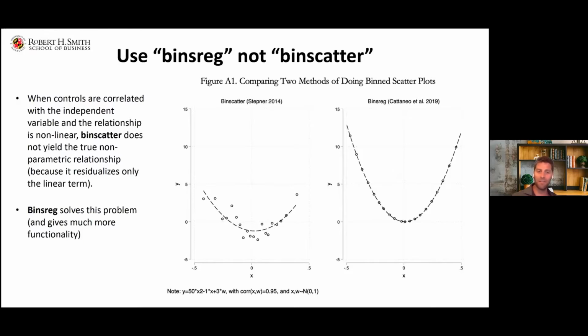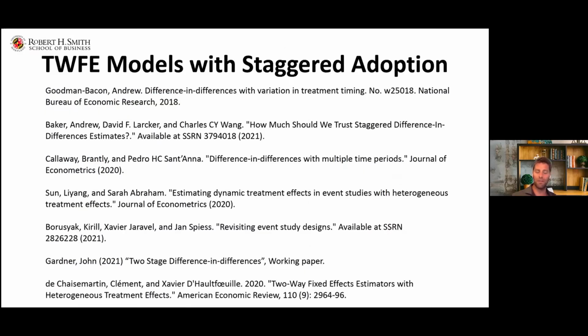The second method that I want to talk about, and I'll spend most of my time here, is two-way fixed effects models with staggered adoption. And there has just been an explosion of research in these models over the last few years. The papers that I'm listing here are basically all in this year or the last year. So if you've been following this, you know there's a ton going on. And if you haven't, hopefully I'll do a good job of introducing to you what the issue is.